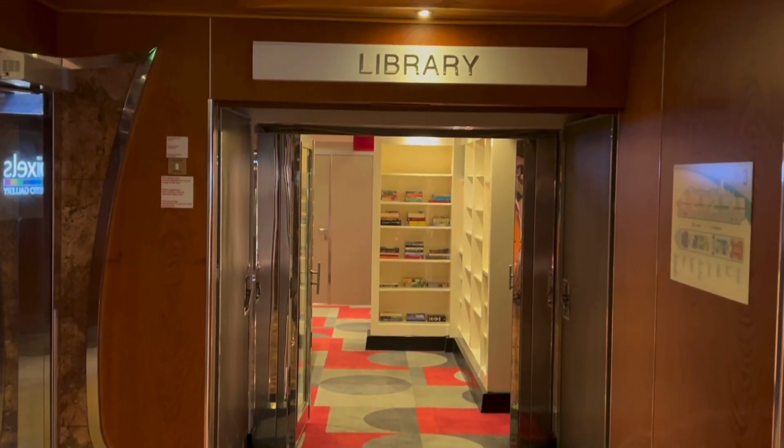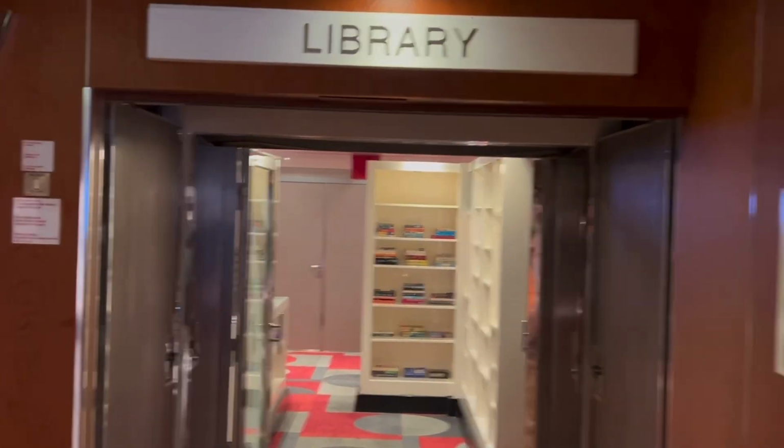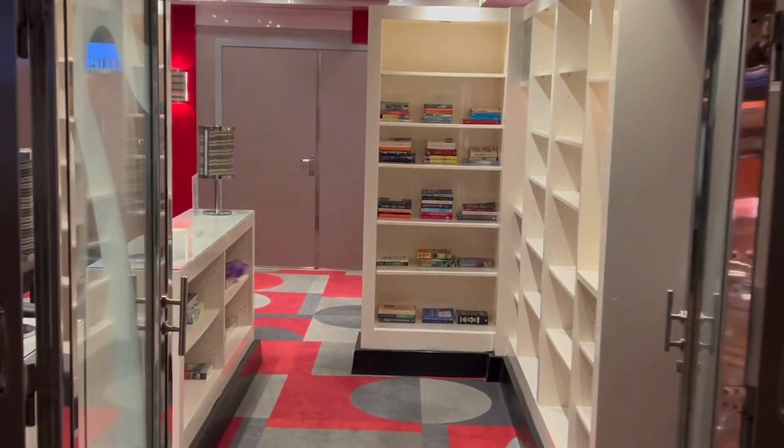This is also the same area you'll find the library, which is a good-sized library with lots of books for you to check out and take a look at.